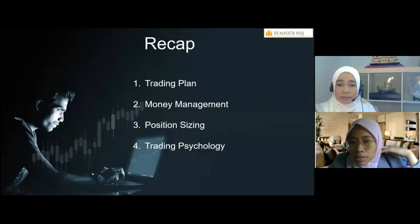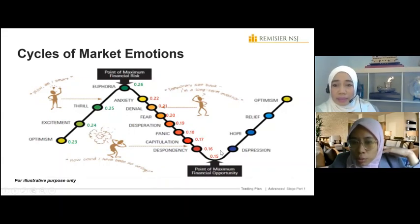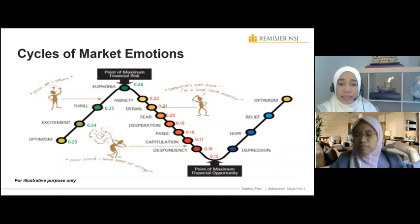Why is it that when the price is 0.15, the emotion, this one, why is it that when this price is 0.15, it is called the point of maximum financial opportunity? Are you talking from the angle of the buyer? Yes, correct. This is at the angle of the buyer.